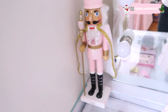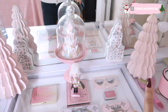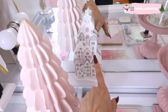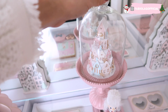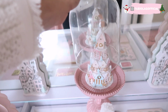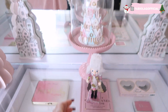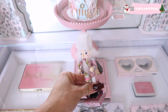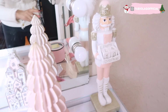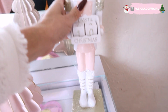It is so beautiful. I did put these 2 ceramic trees on each side. So I got 2. And then I also got these 2 here from Michael's. And then of course my beautiful little dome. This one here is like my favorite. So I take really good care of it. I actually leave this year round just because it's pink and it's so pretty. And I found this like little tiny nutcracker at Walmart. Like, how cute. Here's like the other tree. And then I have my beautiful nutcracker that says how many days for Christmas, and 10 more days.